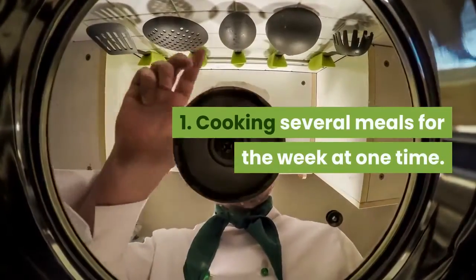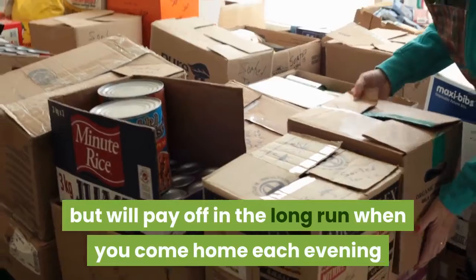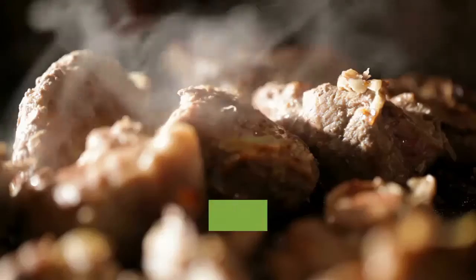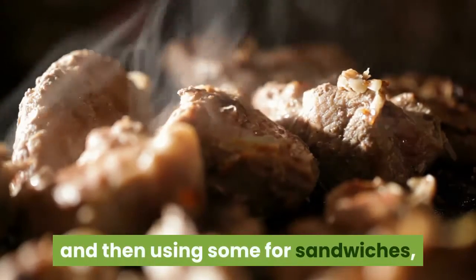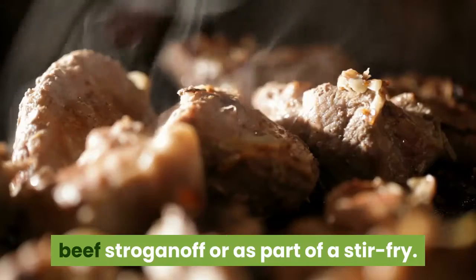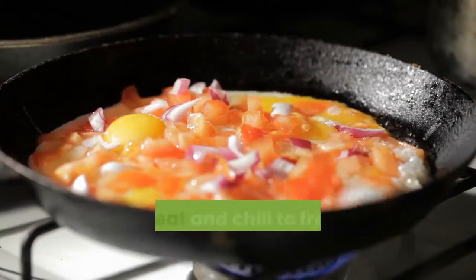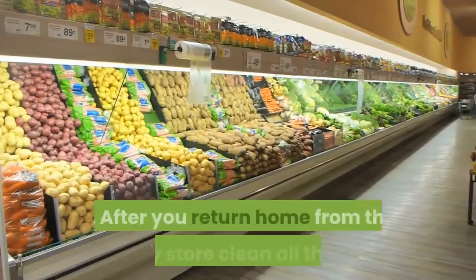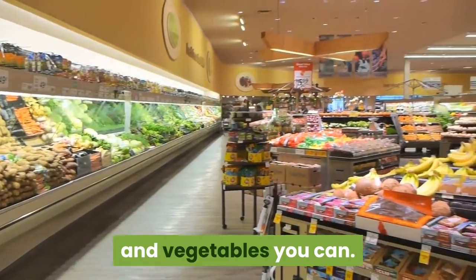1. Cooking several meals for the week at one time. It may take a few hours of your time up front but will pay off in the long run when you come home each evening and have a meal ready to eat in a short amount of time. Try cooking a roast and using part of it as a main meal and then using some for sandwiches, beef stroganoff, or as part of a stir-fry. Fry several pounds of hamburger and make a casserole, taco meat and chili to freeze for use later in the week.